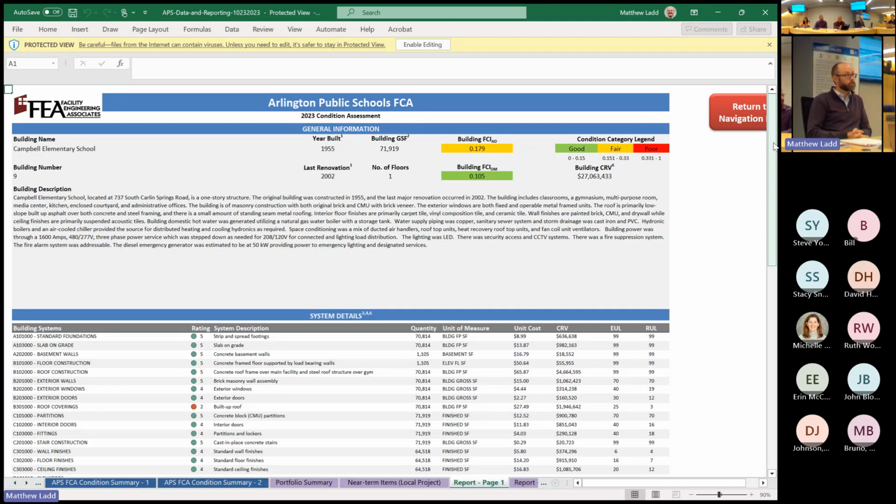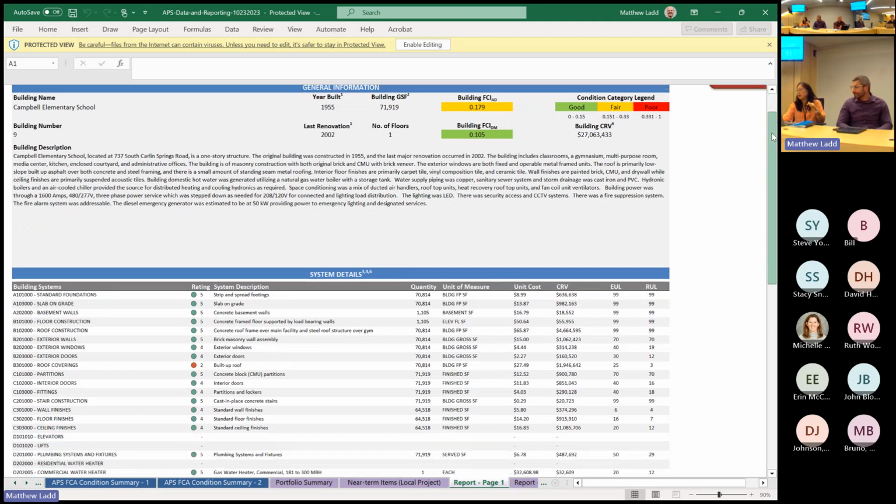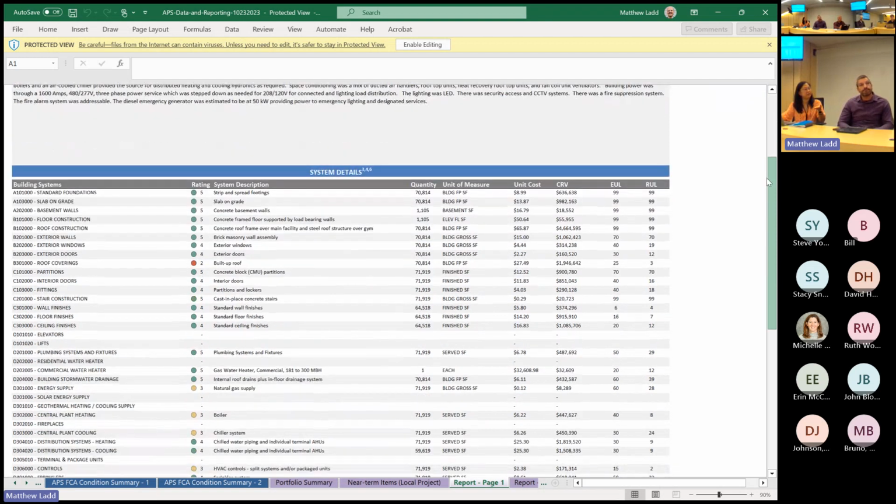So in other words, if there's a need identified for a certain kind of system, you then factor in what will essentially be the value of whatever's necessary to bring the system current. Correct. So when you factor in age, that's when you start talking about estimated useful life, and that could factor into whether you have a good, fair, or poor condition. Right, so if you see these last two columns, as Matt has said, EUL is expected useful life of that system, and RUL is the remaining useful life.